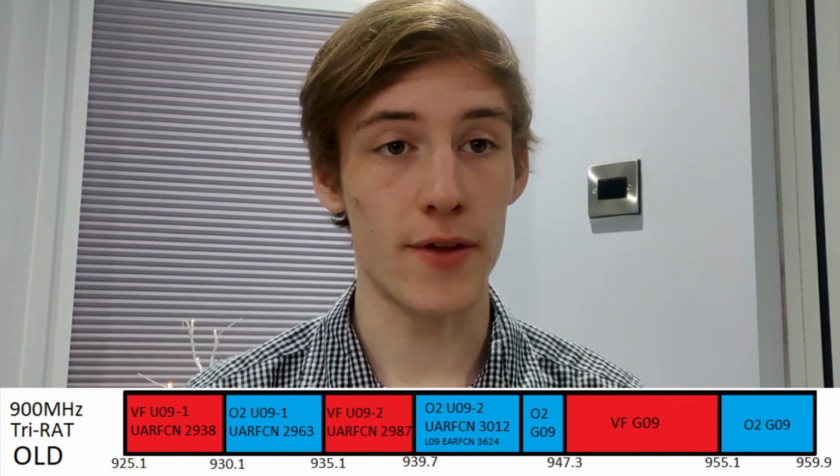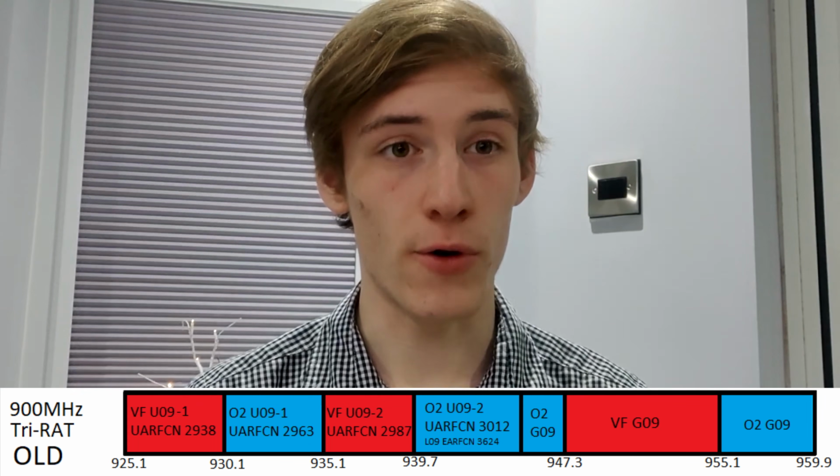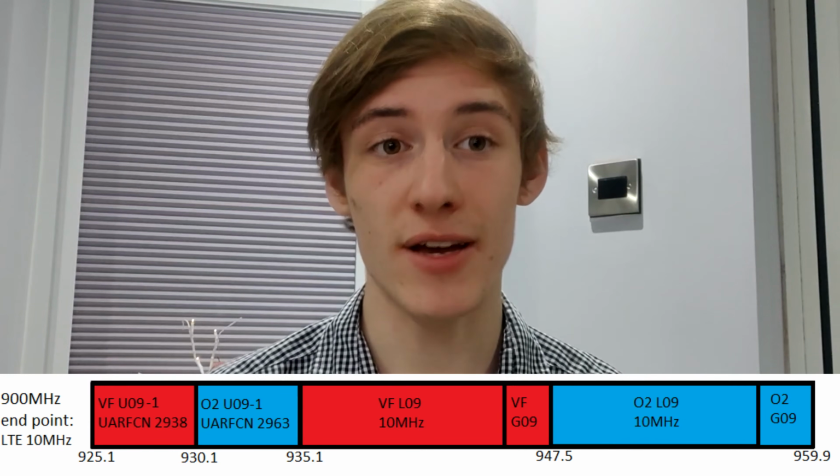Let's now move on to O2's LO9. So O2 replaces their second 3G carrier much like Vodafone did in the trial. In the case before the 900 megahertz swap over, this was 3012, which got replaced to EARFCN 3624, and then after the swap, the 3G carrier became 3050, which gets replaced to EARFCN 3700. Both of these carriers are 5 megahertz, just like Vodafone's was in the trial. So we've got both of these operators trialling LO9. Presumably next year, as a result of this swap, they're going to be trialling 10 megahertz LO9.